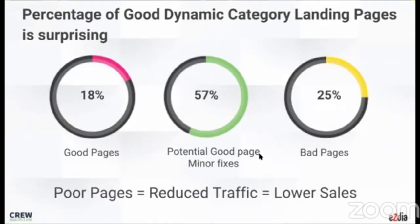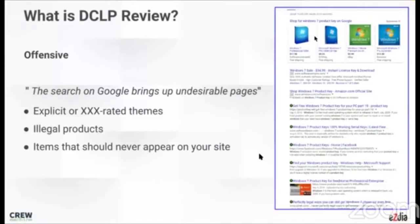So this is what is actually going on. As of the work that we've done with different large customers, and even comparing customer to customer and batch to batch, these numbers hold pretty well. The amount of good pages is around 18 to 20%. The potentially good pages are about 50 to 60%, and bad pages are around 25%. And the poor pages reduce your traffic, and of course, in the long run, that's lower sales. Next, please.